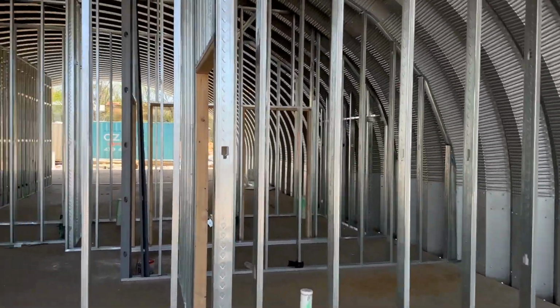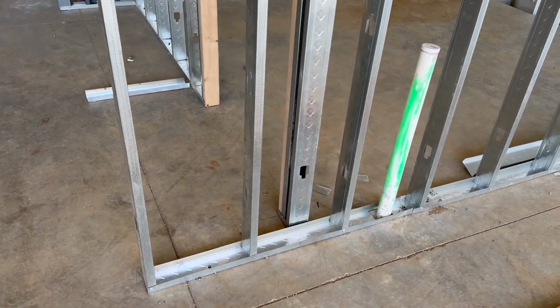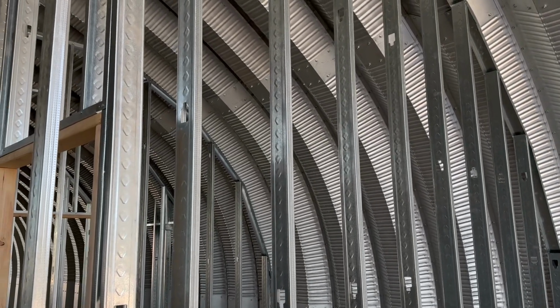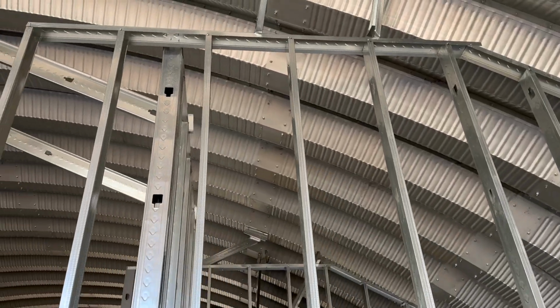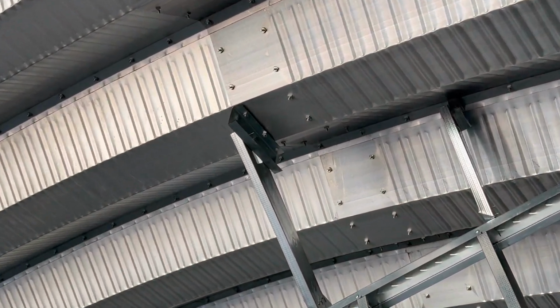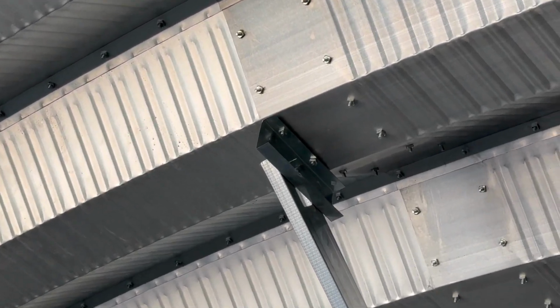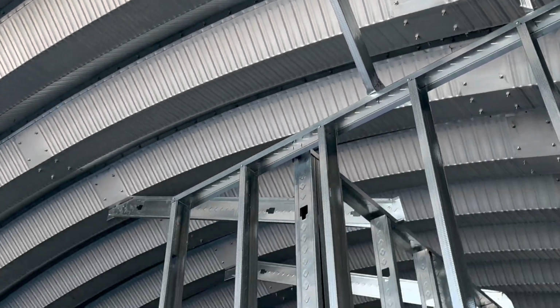Kind of the same, but different. We shoot our track in, and this is a 3 5/8, so it's not a true 4-inch. We come in and we're supporting them on here. We've got to use the existing bolts to hold our track in, because this acts as the roof and everything, so we can't shoot nails into it. So we line everything up on the existing bolts.